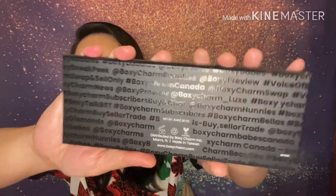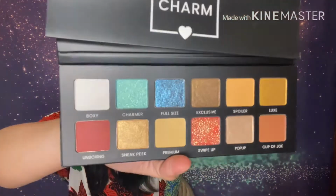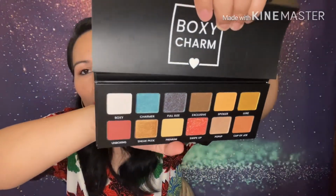Even this one. This one is, wow. This one is made in Taiwan. And that's how it looks at the back, and it says cruelty free. Okay, so there's a very nice mirror. And here are the shades. Oh my God.